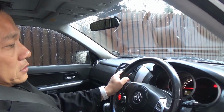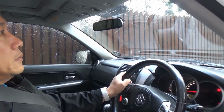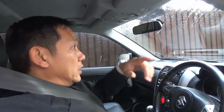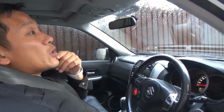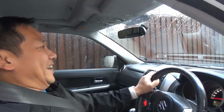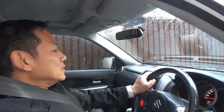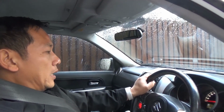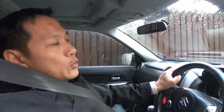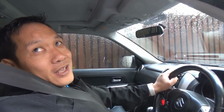I still haven't filled up since we've done the conversion, but we'll do so and get the proper results then. You were saying you were getting 12 and you're getting closer to 10 now. Well, before that, around town in the southern suburbs, going back and forth to work during peak hour, I was getting around 12.4, 12.6, sometimes 16. Yesterday I was getting around 10.6, and let's just say I was having a bit of fun there as well on the way up.